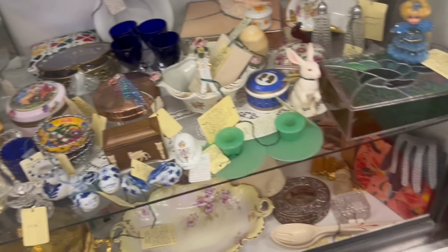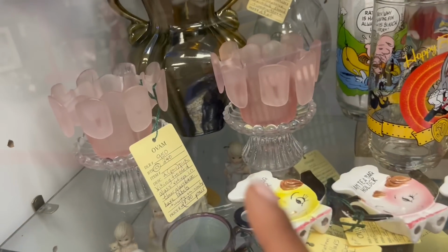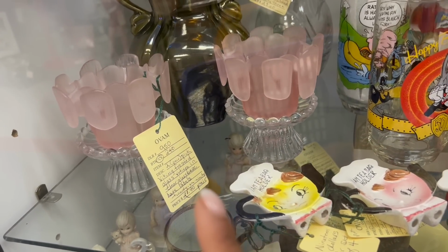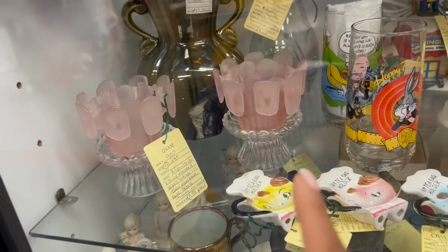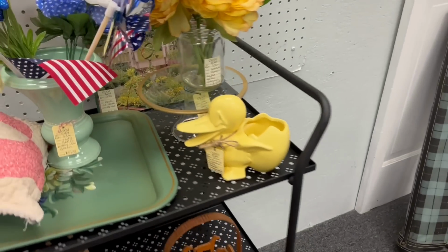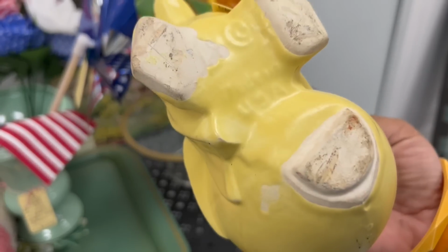Is there anything else in this case? Weird little doll. These are really cool. Huh. The Viking. Those are really neat. The little carnival toothpick holder had something special about it, so I grabbed that. This is such a fabulous planter. Unfortunately, it's got a little wear.